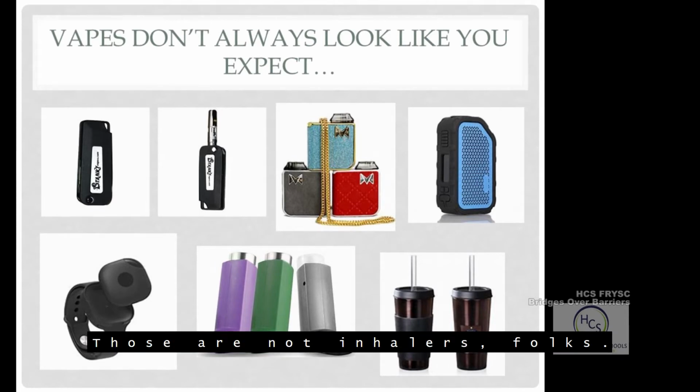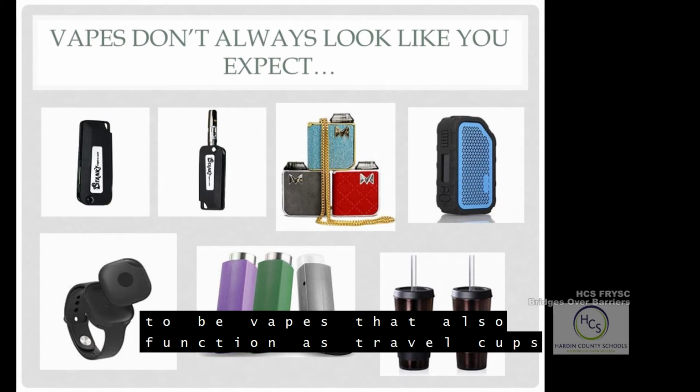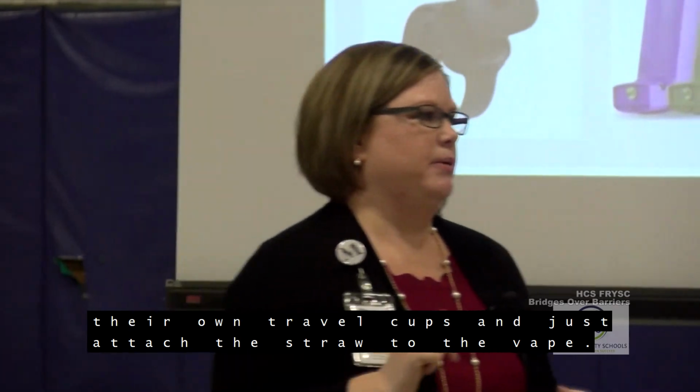Those are not inhalers, folks. Those are vapes. And then these are actually designed to be vapes that also function as travel cups, but a lot of kids have figured out how to MacGyver their own travel cups and just attach the straw to the vape.